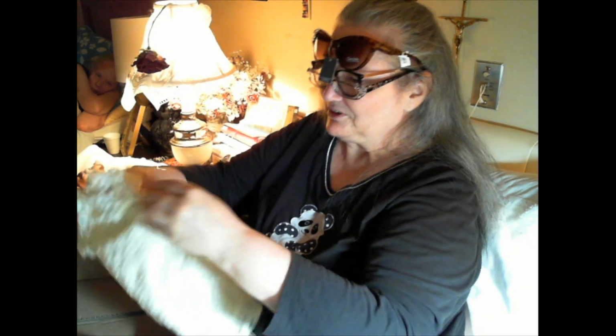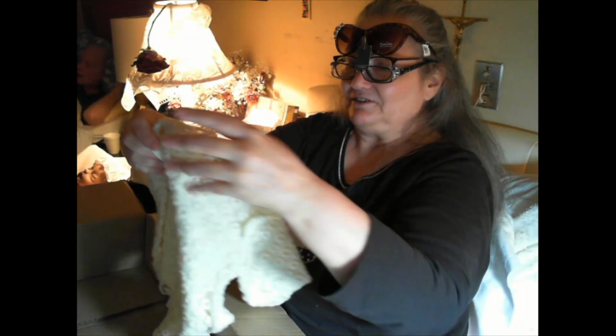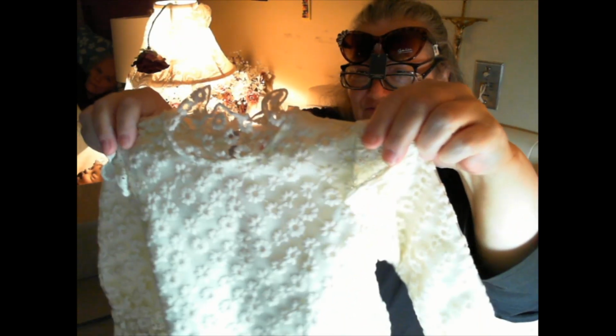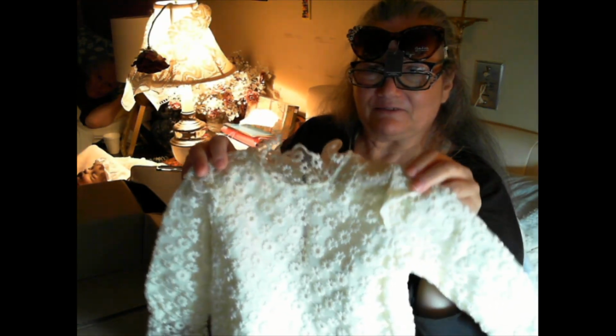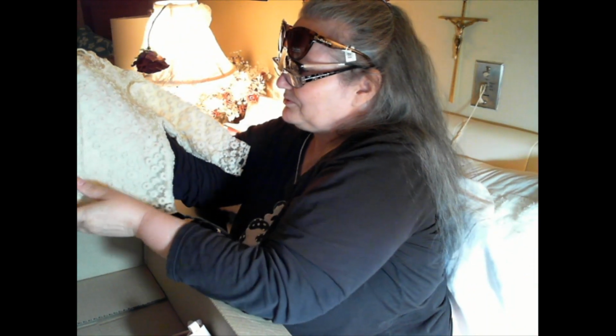And then this one is so vintage. Is this a shirt or a dress? It could be either, right? It is so sweet. What do you think? Is it a shirt or a dress? A dress. A shirt. It's so beautiful. It is so vintage, you guys. So gorgeous.